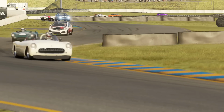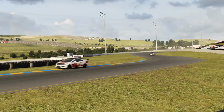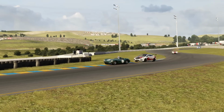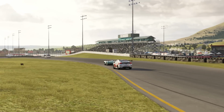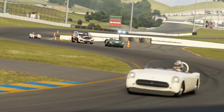Subaru tries to come back with that four-wheel drive traction, that acceleration down this next section. And you can get overtakes done there. That was probably my best overtaking spot on the track in the Holden, using the acceleration down there, but it is tough if you don't have a huge acceleration advantage. This was the battle for fourth.